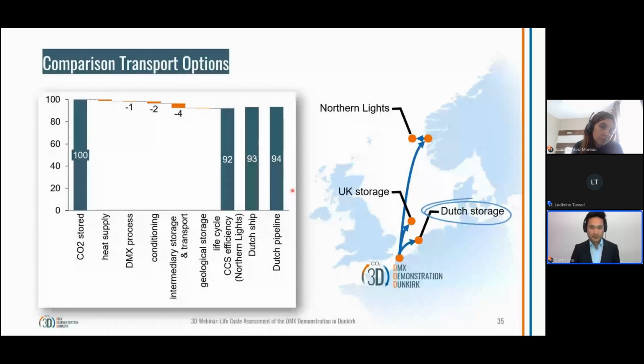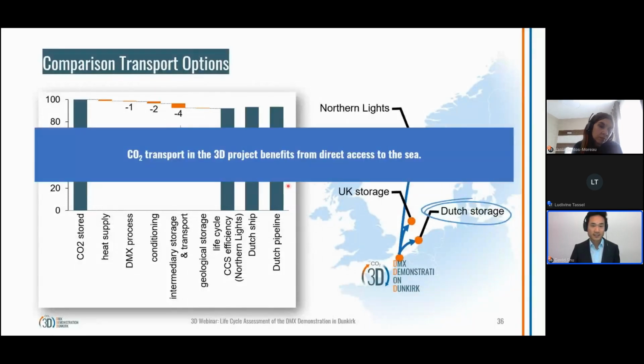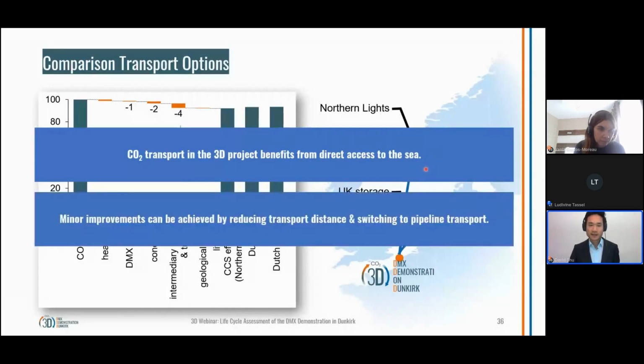There's two things that I learned from this analysis. First of all, CO2 transport in the 3D project is already really low and benefits from the direct access to the sea. And the emissions from transport can still be improved by reducing transport distances, one, and by switching to pipeline transport, two. However, those improvements are rather minor compared to the improvements that we achieve by having a lower carbon footprint in our energy supply.